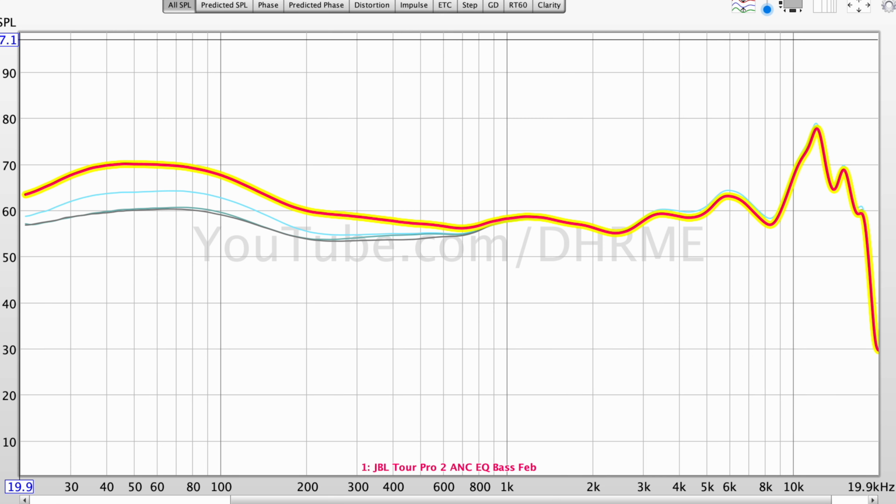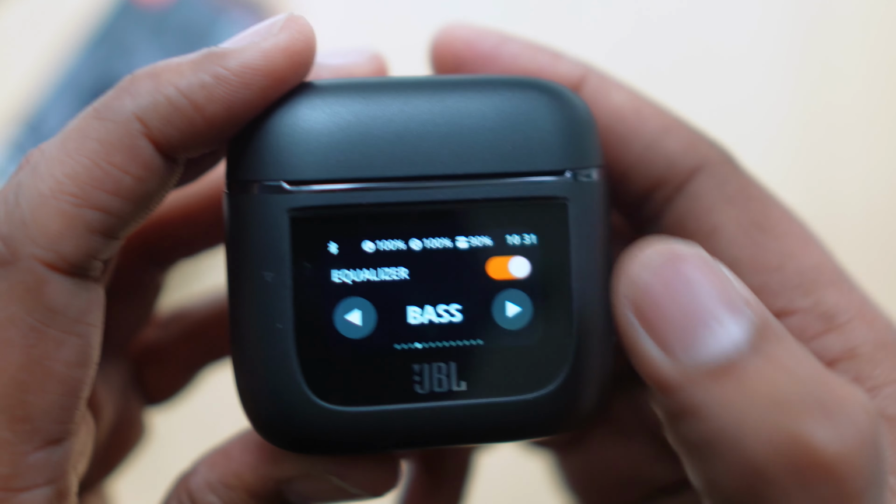The bass preset isn't really our thing, although the other day when I went to the gym and I was sweating and my heart was beating a lot, I found that the bass preset helped me more than the studio preset, so there's that. Again, good presets are so underrated, and we're happy that JBL gives you presets that are actually valuable. You also get spatial audio on board.